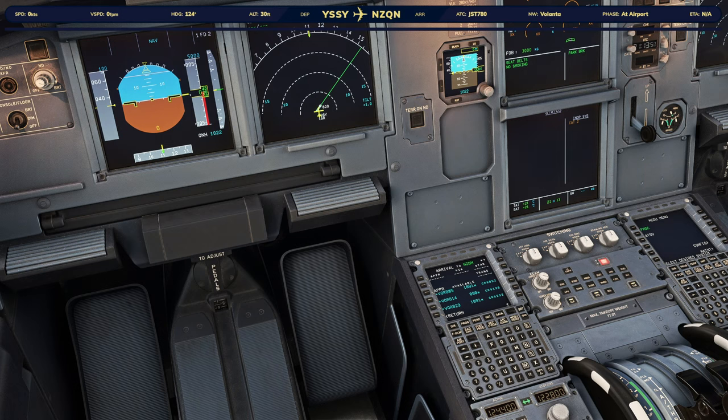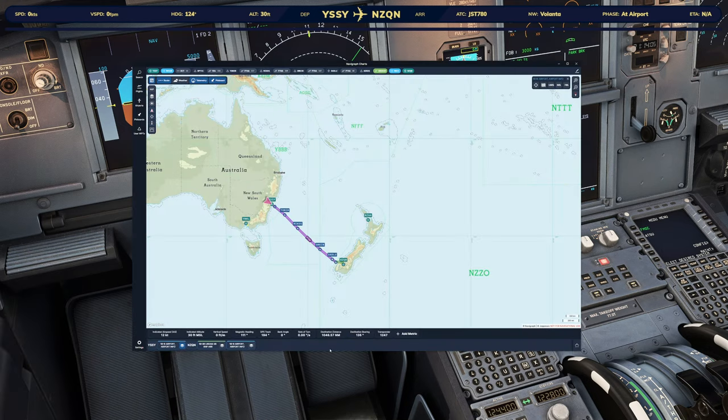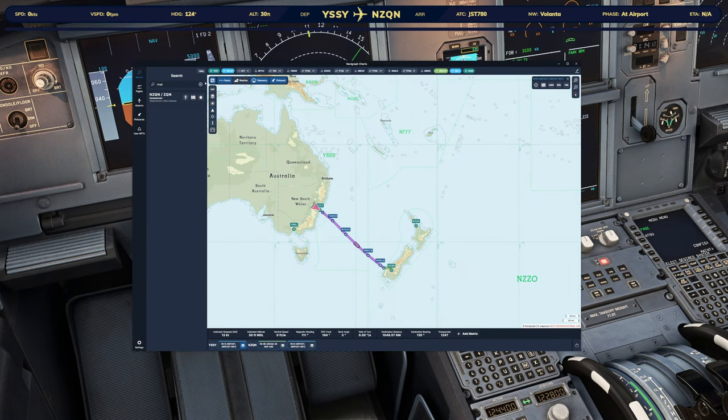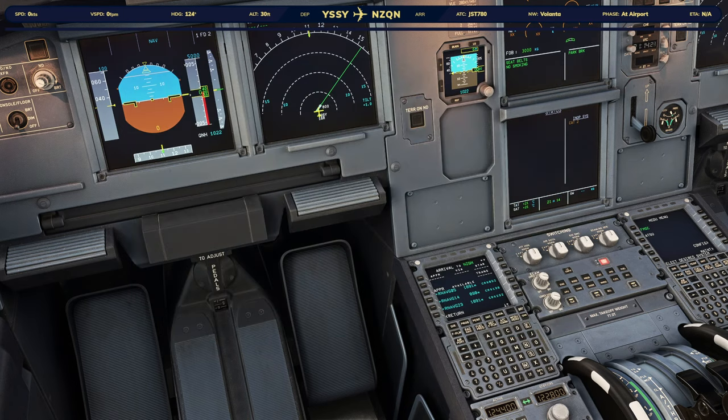Now our arrival is going to be at runway 23. Let's check the arrival approach. RNP Z runway 23. Okay. There we go. And stop at that approach.